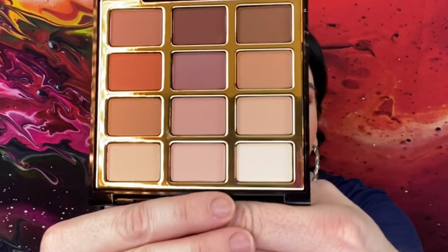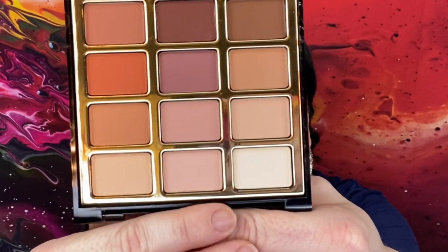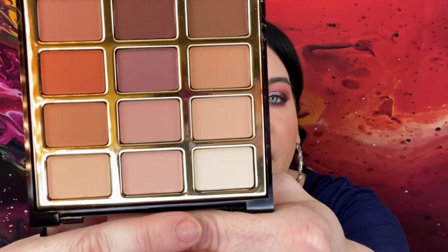And this is the All Matte palette. And so there we go. Nice and sleek. Let me see what it looks like. Oh, that's so pretty. So it has a nice mirror, and these are the colors. Now, I don't typically go for an all matte palette, but I really don't mind going into another palette for a shimmer shade. I really, really don't. So let's try.